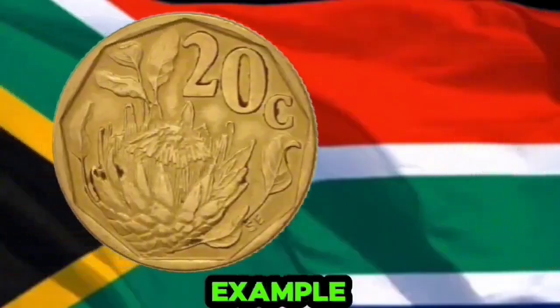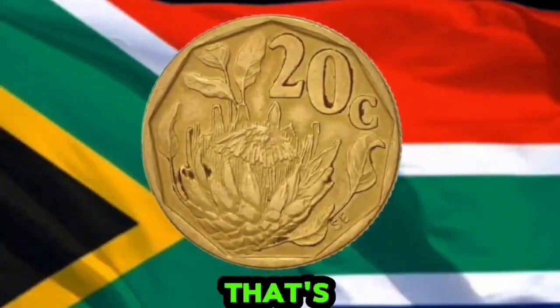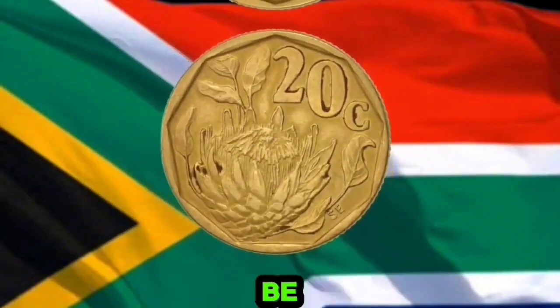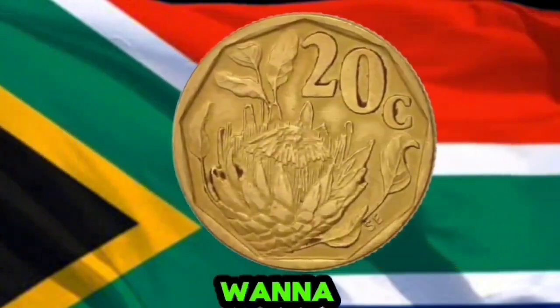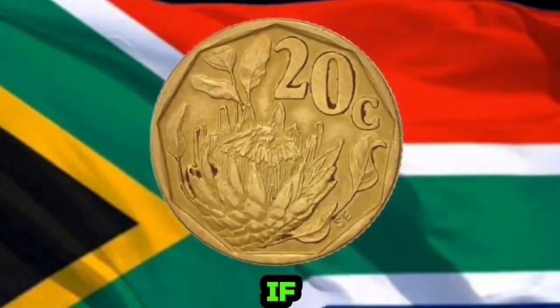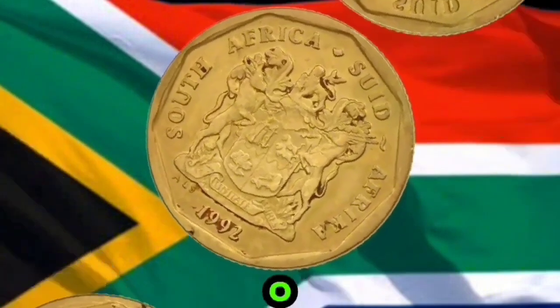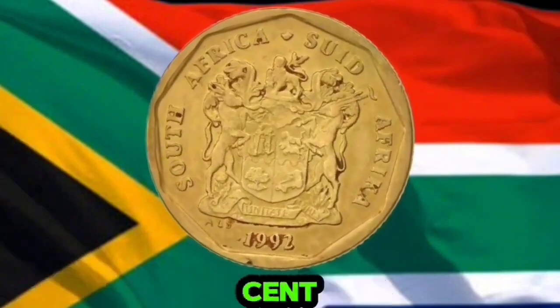Take a look at this example. Notice how the image and text are slightly askew? That's an example of a misaligned die. This type of error could be one that increases the value of your coin. Also, you'll want to check the coin's mint mark and compare it to others from the same year. If something doesn't seem right, get it appraised by an expert. So, let's say you found a rare 1992 South Africa 20-cent error coin.